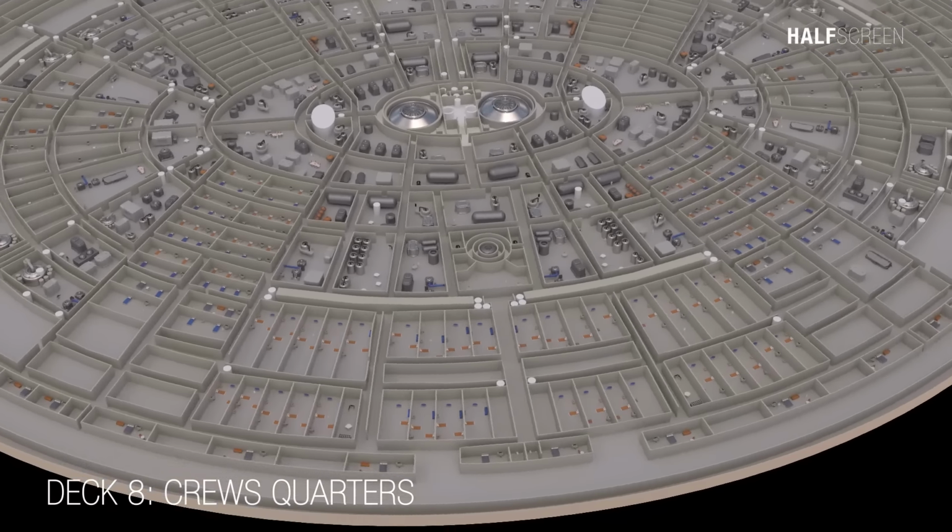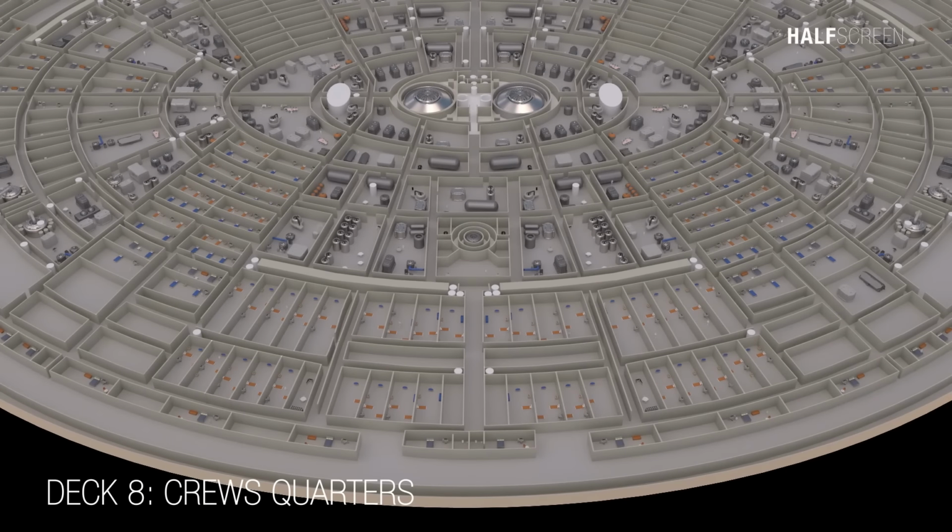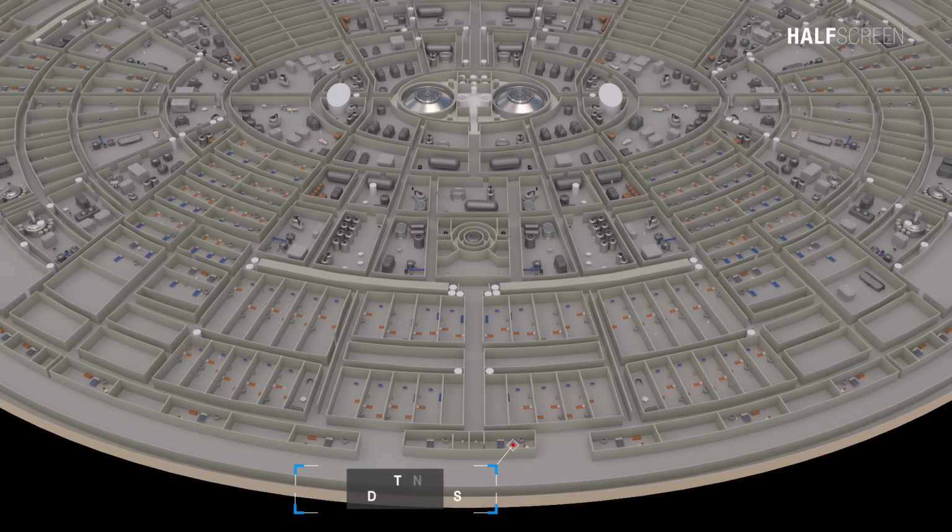Deck 8 features numerous crew quarters distributed throughout the floor, providing comfortable living spaces for the ship's personnel, which includes Captain Picard's quarters, located front and center of the ship, and offering him a private and comfortable living space.